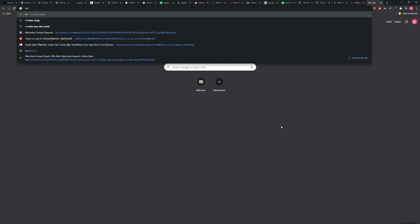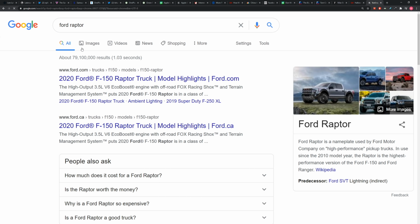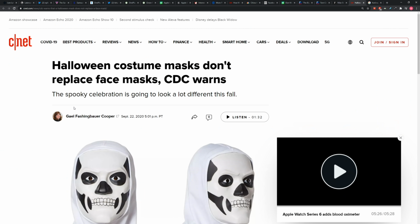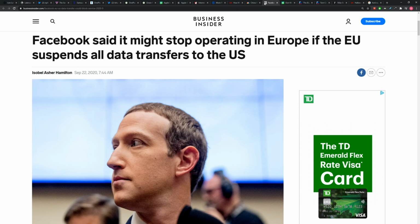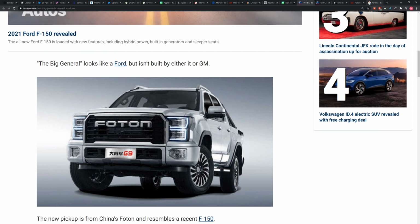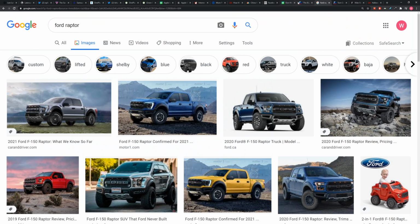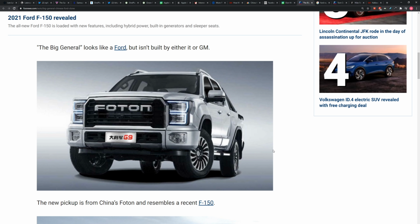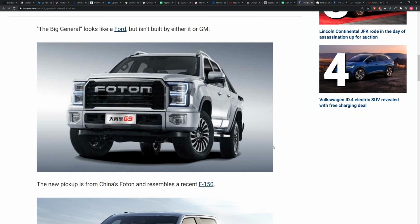It's from a company called Photon. It resembles an F-150. Photon across the front looks a lot like the Ford logo on the Raptor model. And there's a big difference, though. I need to be clear with you here. If you think you're getting a Ford Raptor equivalent, you absolutely are not. The Big General, which in Chinese is the Jiangjun. Okay. The Jiangjun. It's powered by only a 238 horsepower, 2-liter, 4-cylinder engine.